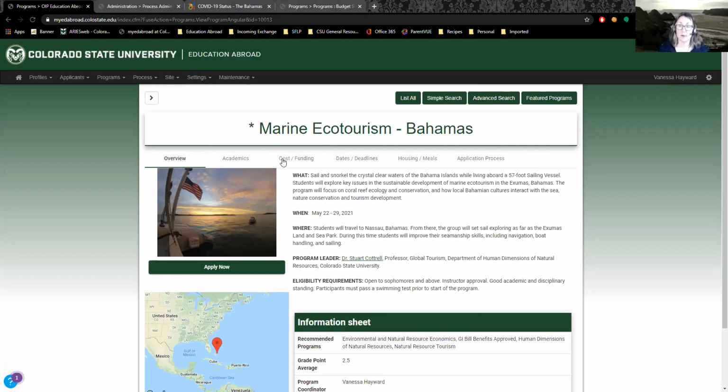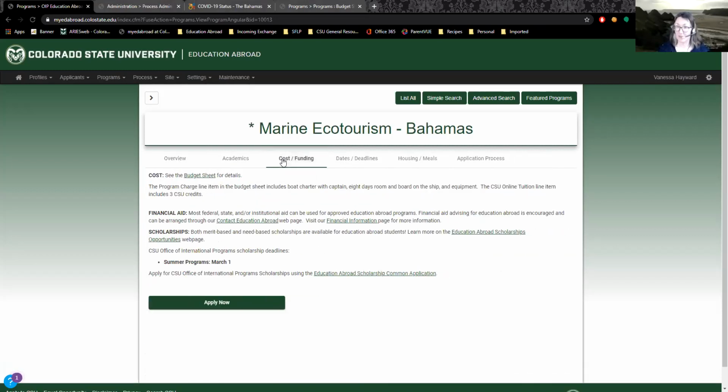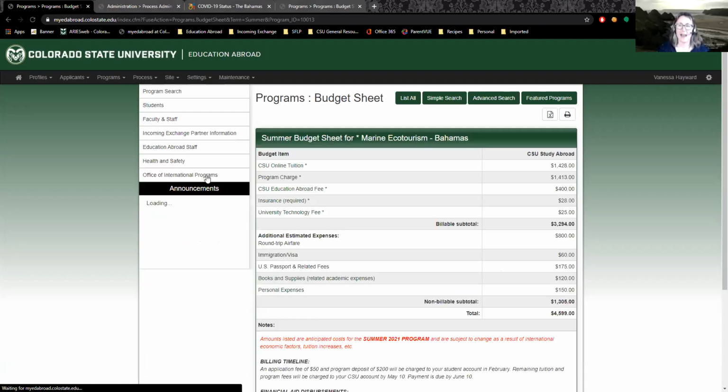I do want to take a moment while we're here to talk about cost and funding. So you see the budget sheet is right here. And we try to be as transparent as possible about cost, because we know that finances are such a huge part of whether or not this program is a good fit for you. And like Stu shared earlier, especially this year, anybody who accepts and commits to the program is going to be financially liable to the program. So if you're accepted and then you commit and say, I want to do this, if you drop out, you still have to pay the billable subtotal, which is listed right here.